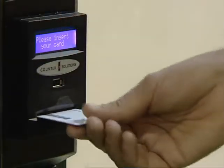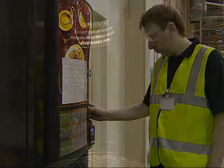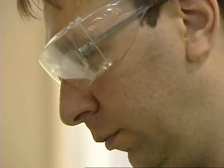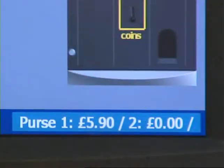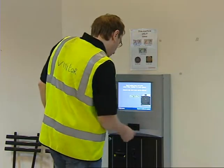At DMUK, we operate a cashless vending system, which means food and drink cannot be purchased with cash. For the duration of your work at DMUK, you will be issued with a cashless vending card. You will need to load money onto the card so that you can obtain food and drink from either the canteen or a vending machine.